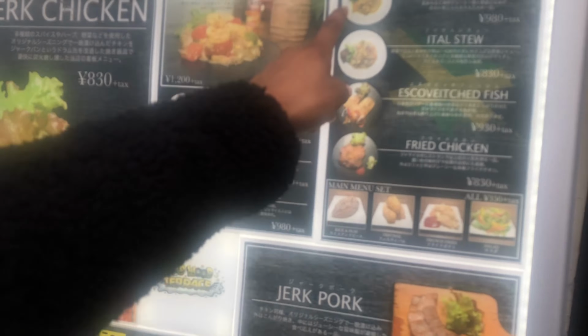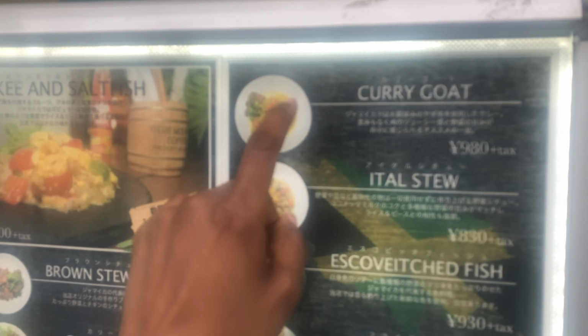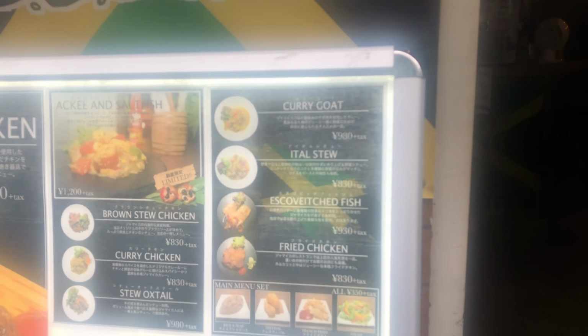Do they have it on the menu? Curry goat. Yes, here it is. Curry goat, not the mutton. Yeah, curry goat. Is it the same? Same thing. Oh, really? Okay.